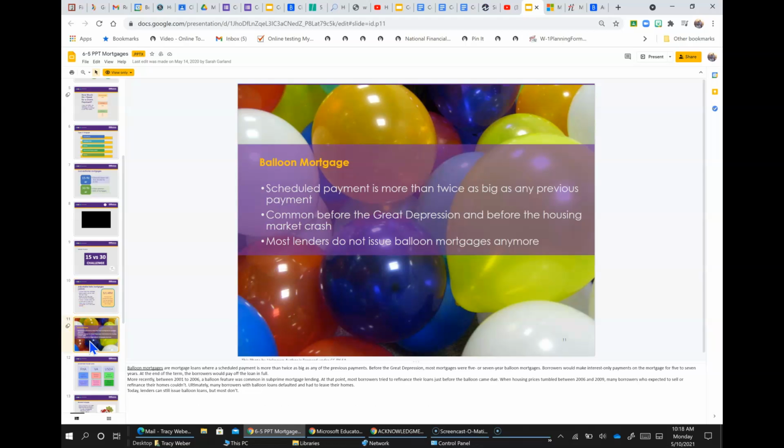Balloon mortgages are mortgage loans where a scheduled payment is more than twice as big as any of the previous payments. Before the Great Depression, most mortgages were 5 or 7 year balloon mortgages. Borrowers would make interest-only payments on the mortgage for 5 to 7 years. At the end of the term, the borrowers would pay the loan off in full.